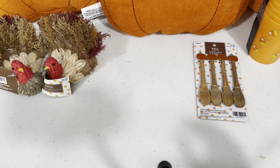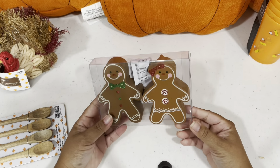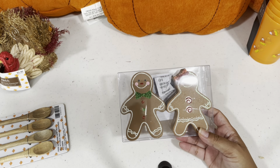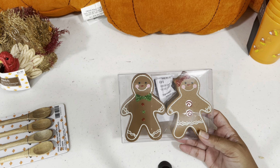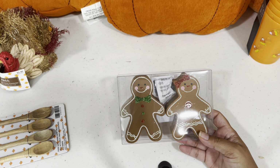Also, let me go ahead and show you what I picked up at Hobby Lobby. I went back and I realized they actually put the 40% off of Christmas after I spent so much money over the weekend, guys. I was like, really? Because on Monday, I saw that everything was 40% off of Christmas. And I was like, I bought all my stuff on Friday.